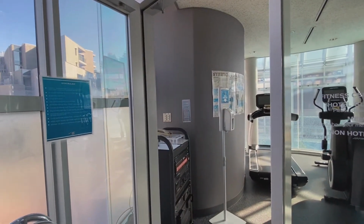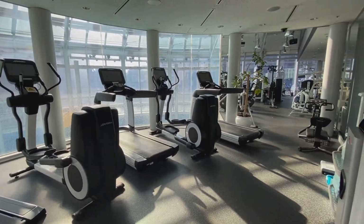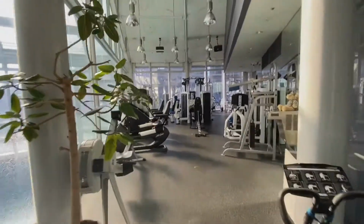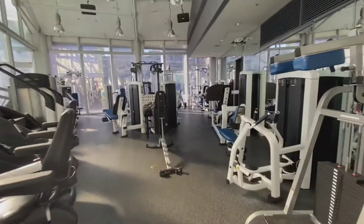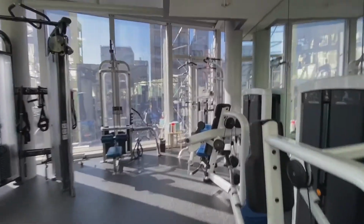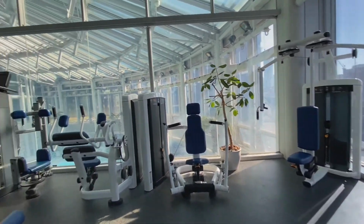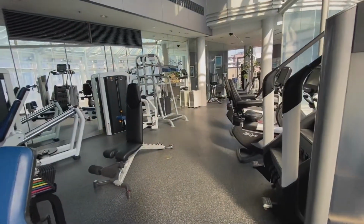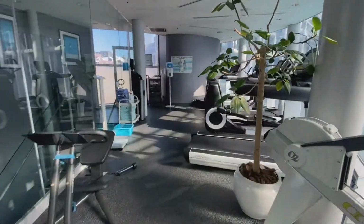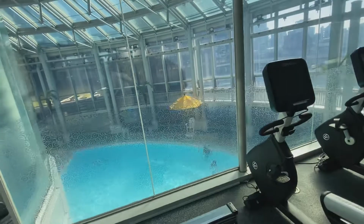Good morning. Ohayou gozaimasu. We're at the gym now at the New Sanno Hotel. So this is a gym. Fairly decent actually. Everything you need is here. And then of course, on the other side is the swimming pool, the one I showed you earlier.